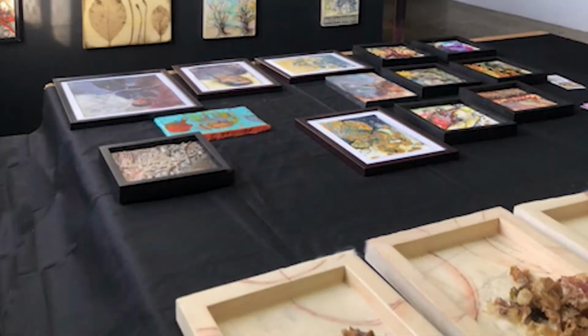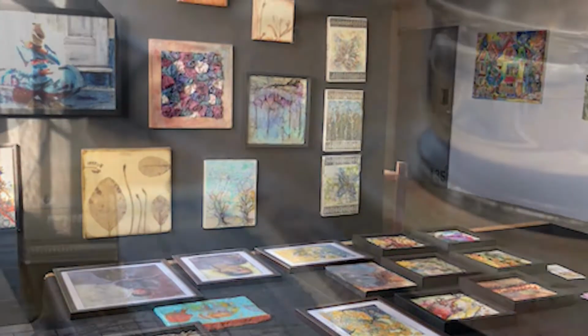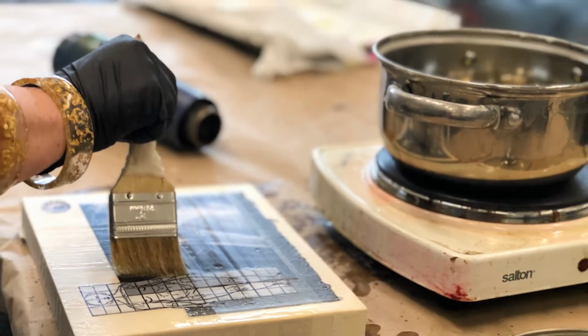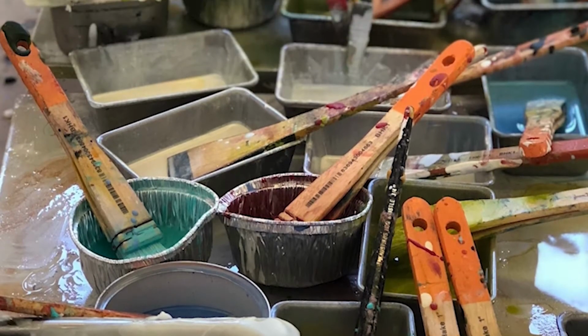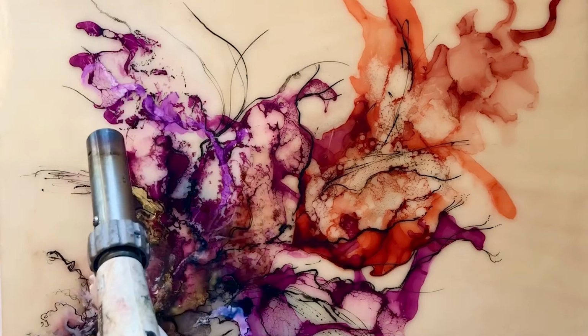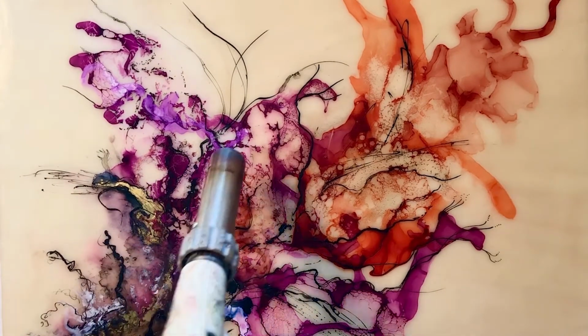Welcome to my studio. I'm a mixed media artist who's particularly passionate about working with encaustic, which is a medium that is a combination of molten beeswax, damar resin, and pigment. Encaustic painting is an ancient art which gained popularity in the 20th century, but it's seen a huge rise in popularity in the 21st century.